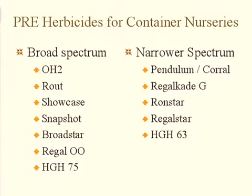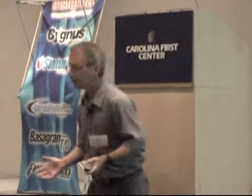But sometimes you cannot use the broader spectrum products. You need a narrower spectrum product that would be safer on some tender ornamentals. And some of those narrower spectrum products are Pendulum or Corral, Regal KG, Ronstar, Regal Star, HGH 63, which is straight oxyfluorfen granule. We've got a lot of products to choose from here. We have a lot of herbicides labeled for nurseries. Okay? And we've got one more that's just been labeled, FreeHand.